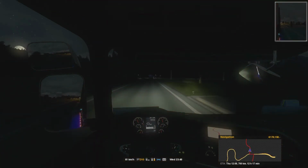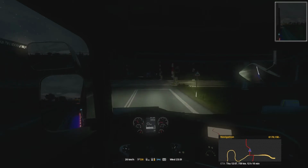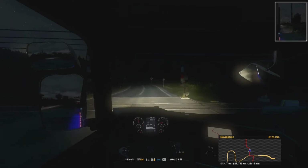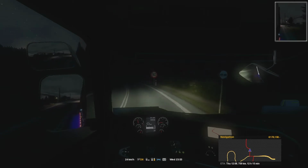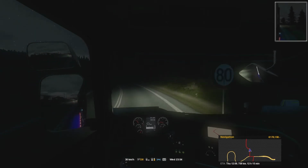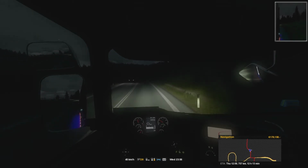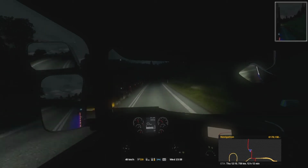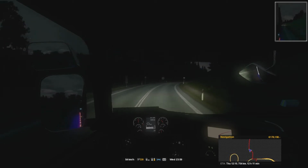Before I was running without any, and this is slow down. Got some train tracks coming up here. If you're not really paying attention and you go over train tracks really fast, it can really screw up your load. It can damage your load pretty good, as well as your truck. But the load is what's important, because the company expects that you deliver their product flawlessly without any damage. Of course, that's kind of standard. It should be that way, right?